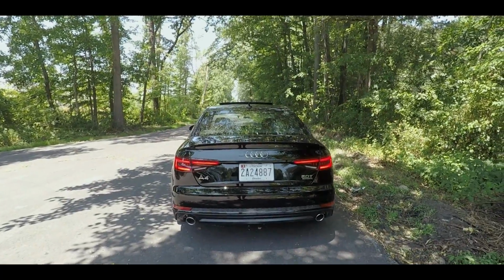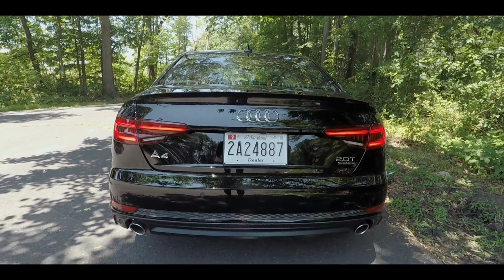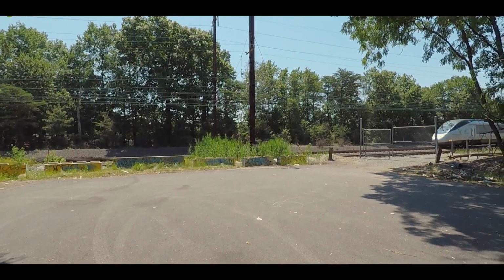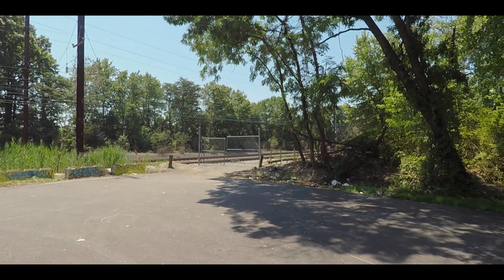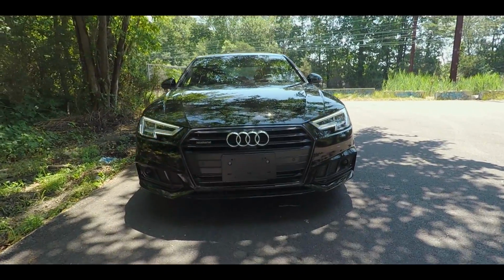In addition to the full LED headlights, it also comes with LED tail lights. And these do have the sequential turn signals in it as well. And here you can see the turn signals on the front of the headlight housings.